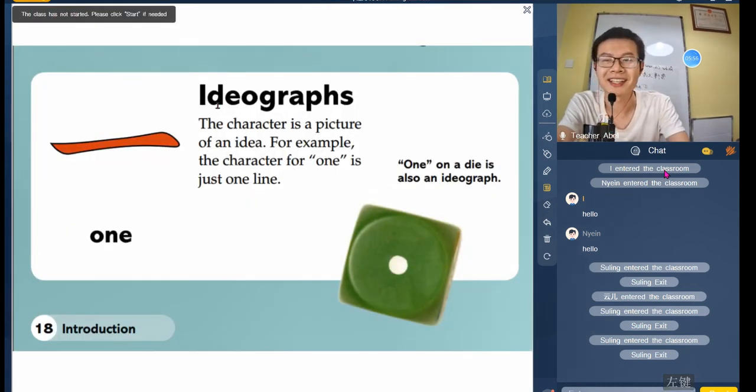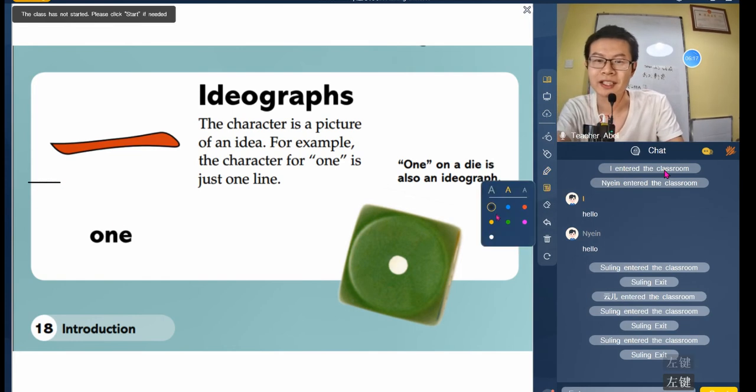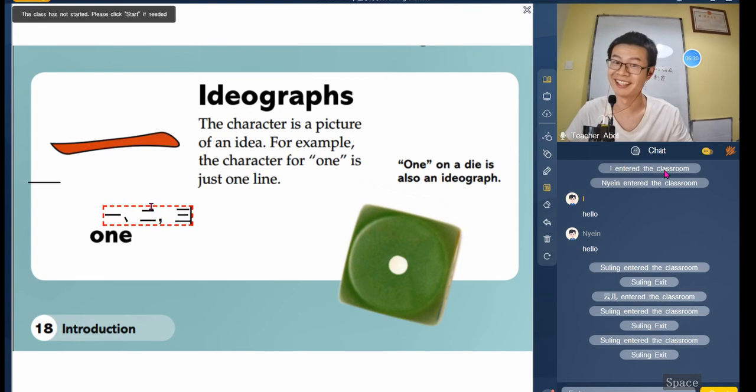And the ideography. The Chinese character is a picture of an idea. For example, the character for one is just one line. So, two lines, right? Two lines. It is simple. It's ideography. So it's a way to remember some Chinese characters.